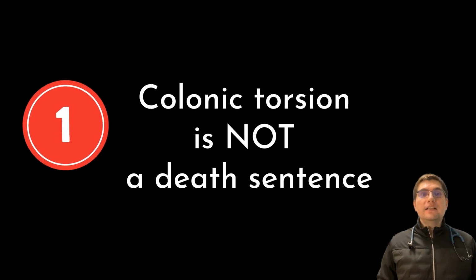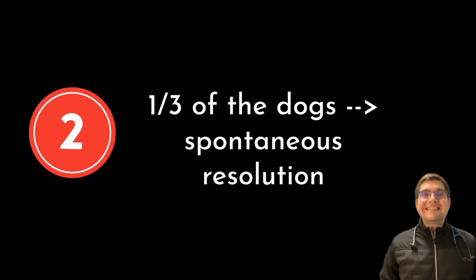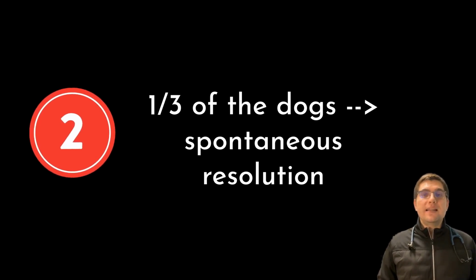So, what can we take away from this study? First, it's clear that colonic torsion is not a death sentence. With surgical interventions, survival rates are relatively good and long-term outcomes are generally excellent. Second, approximately 1/3 of the dogs diagnosed with colonic torsion and/or volvulus, based on radiographic findings, experienced spontaneous resolution during subsequent studies or at the time of surgery.